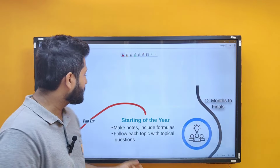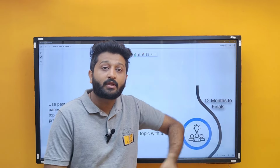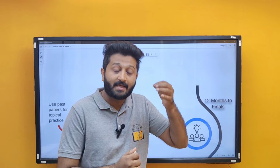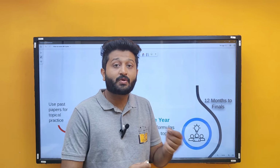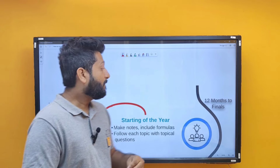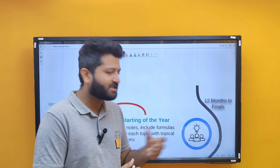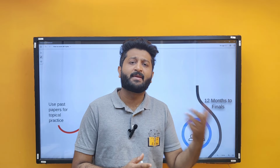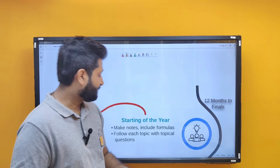The first thing I would suggest is to start making notes. Make notes when you are going through the concepts, because your understanding is quite fresh at that time. So if you make notes then, your notes will be very good. Include formulas in those notes, especially for physics, chemistry and mathematics. They will really help you in quick revision.